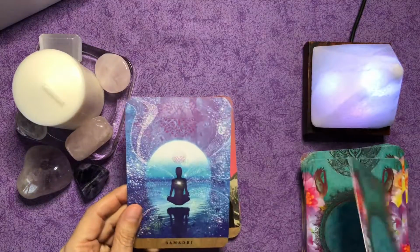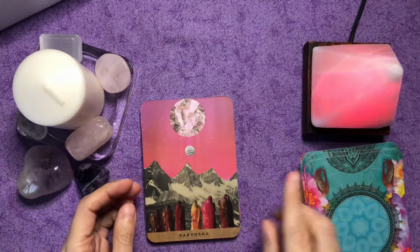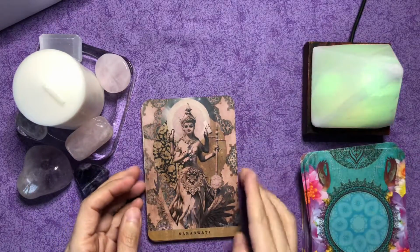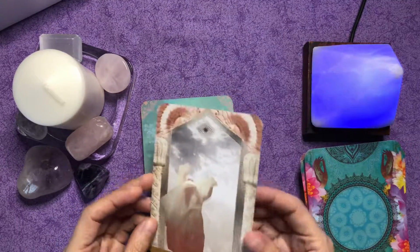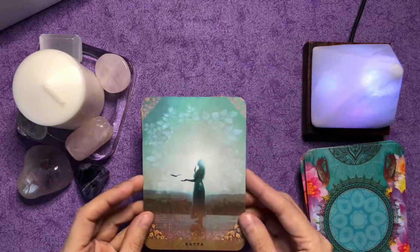I can't. Samadhi. Santasha. Yeah, maybe I just need to shut up so I don't butcher these. Saraswati, I think. Sattva. Satya. Oh, that's gorgeous.